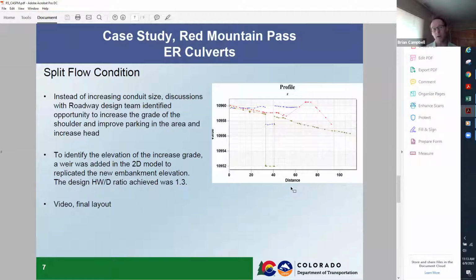So in the 2D model, we just placed a weir. And this is the weir. We said we're not going to allow flow to go out of this weir, but we do want to know how deep does it get to pass the flows, and are we going to meet our headwater to depth criteria and our other velocity and capacity criteria. So in the model, we did a very quick weir to get an idea of the elevation, and then we worked with our roadway design team to button up the parking lot area, keeping in mind these depths that we needed to control for a design flow event.